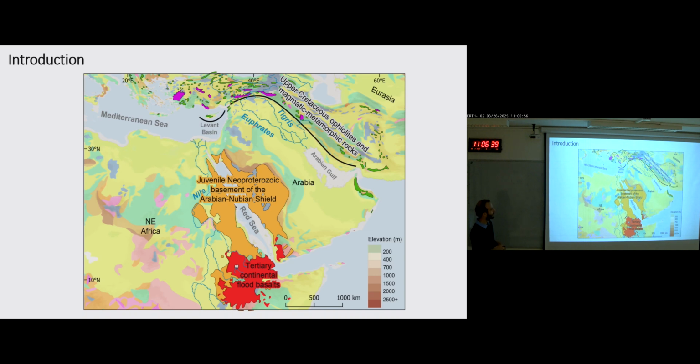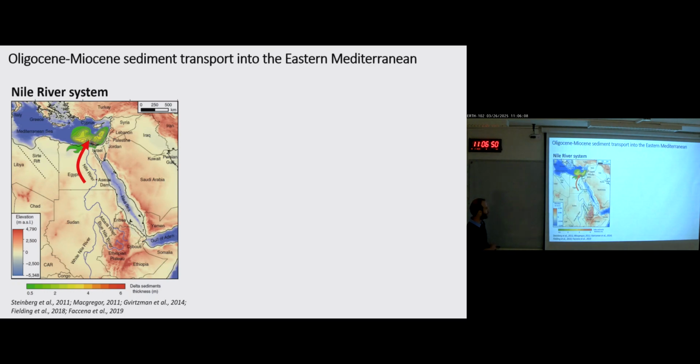In the north, abundant Upper Cretaceous ophiolites, magmatic and metamorphic rocks mark the imprint of convergence processes in the southern Neotethys. As a result of uplift in Northeast Africa, the Nile River system evolved, transporting sediments from the Ethiopian plateau to the Eastern Mediterranean. Recent geological evidence suggests that the Nile reached its present-day proportions already before 30 million years. It delivered an enormous volume of sediments during the Oligocene and Miocene, estimated at 400,000 cubic kilometers that were mainly deposited in the Nile cone but extended also into the Levant and Herodotus basins.